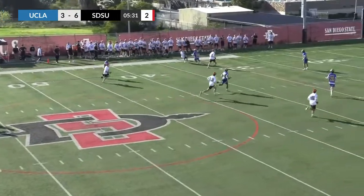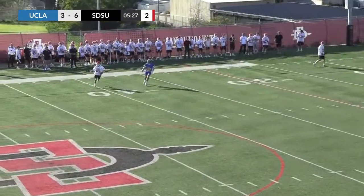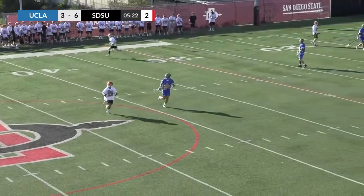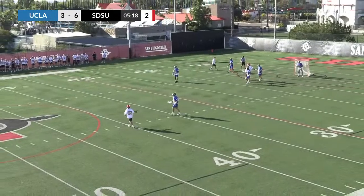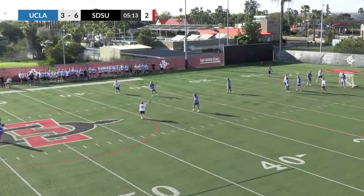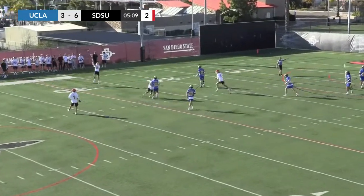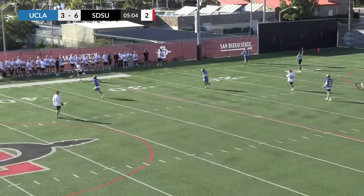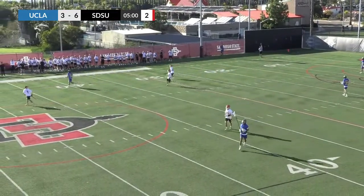There's some excitement. A hustle play on the attack. My numbers are right. That's Jeffrey Hang, hustling on attack there. That's what you like to see. Oh! Just throw it away, though. We threw it away. 5 minutes, 13 seconds to go in this second quarter.